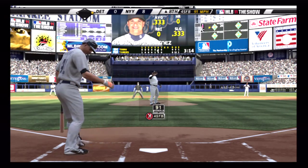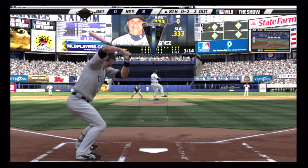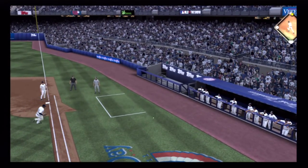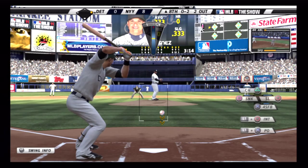Finds the target. 0-2 now. And one thing you can say about him on the mound, he certainly has been the aggressor in this at-bat, coming right after him. Now a broken bat as this ball's hit on the ground. But a foul ball, and the count holds at 0-2.